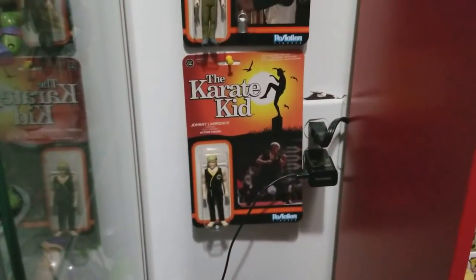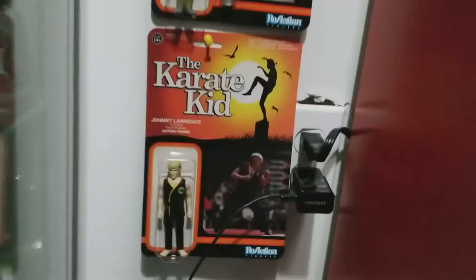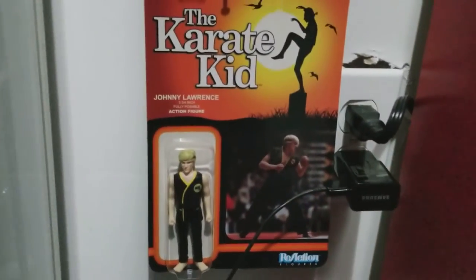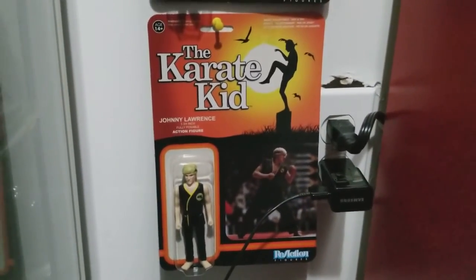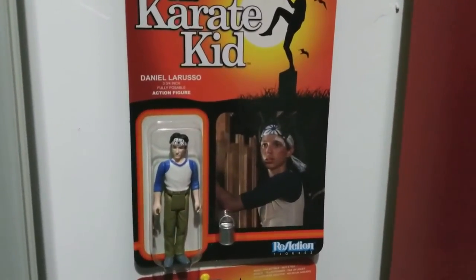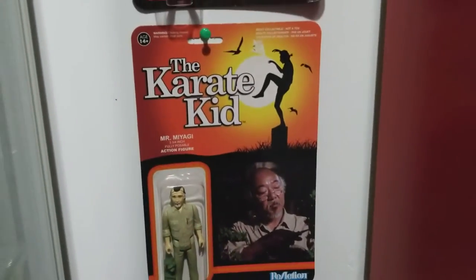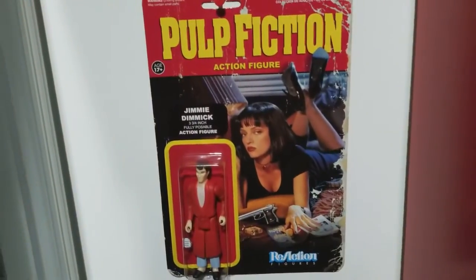I'll kind of start here and go up. These are my reaction figures. So I got Johnny, who is the real hero of the film, as we all know. And Daniel, who is the bully. He's an arrogant little prick. And then Mr. Miyagi, who I don't know what he's doing with Daniel. He shouldn't be hanging out with Daniel. He's a bad influence. Michael Myers and Jimmy.